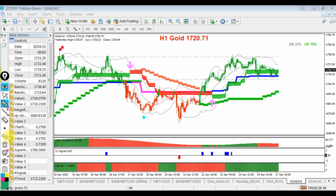Yesterday there was a research report from Goldman Sachs that they are looking at $1850 in gold, but I don't think 1850 will come, because at one point of time a vaccine will come for corona. So if any vaccine or medicine comes for corona, definitely gold will take this level and will go to 1500 levels. So we will have to see whether our view will be correct or Goldman Sachs will be correct.